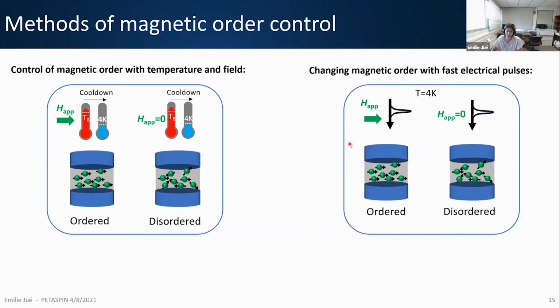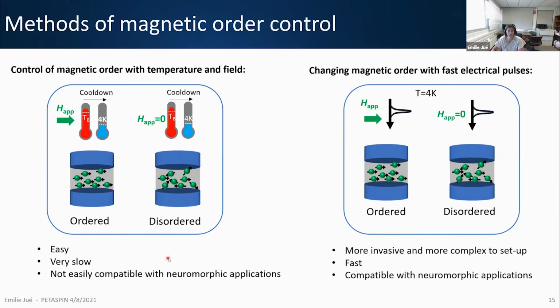For the second method, we keep the sample at 4K the whole time, but we apply short current pulses through the device in the presence or in the absence of a magnetic field. The first method is easy to implement, but it is also very slow. It is not easily compatible with neuromorphic applications since we need to vary the temperature.